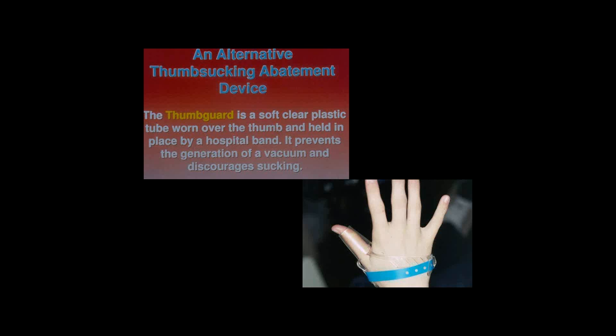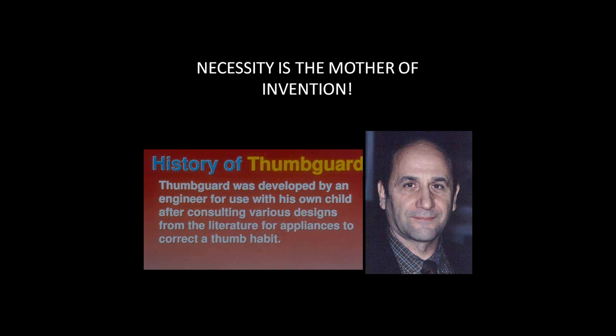Now the other alternative, and this is for the kid who's doing it during the day as well, is a thing called a thumb guard. What the thumb guard is, you can see from this diagram, is a soft clear plastic tube that's worn over the thumb, and it's held in place by a hospital band. So children go to school with it, and they can wash their hands, write, eat, etc. So it's permanently placed there. And as far as the child is concerned, they're not embarrassed because it just looks as though they've broken their thumb. It does not prevent the thumb from going in the mouth, but the child doesn't get any comfort from it because it breaks the oral vacuum. So that's a very clever design.